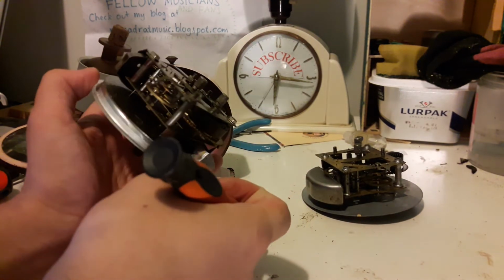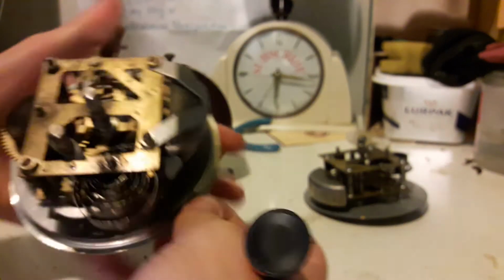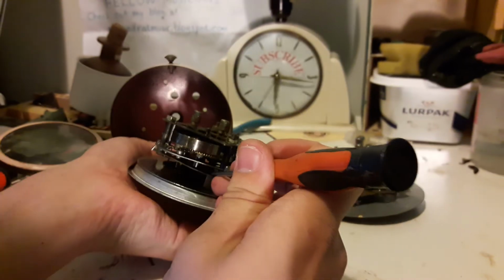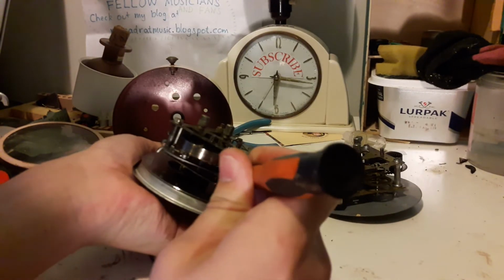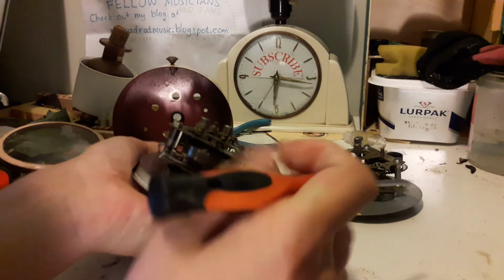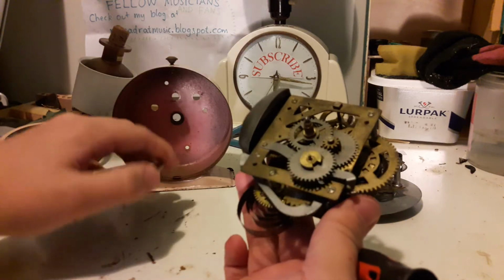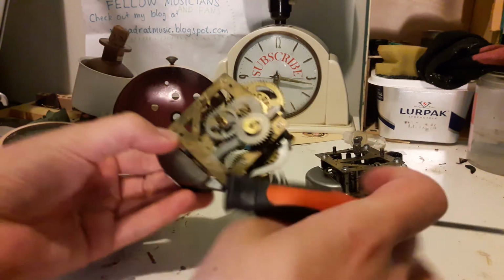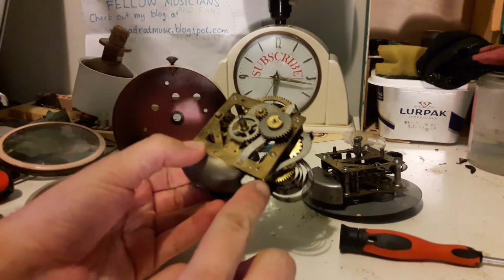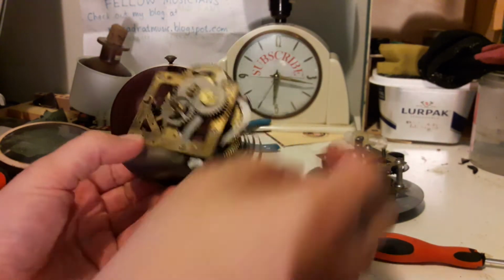Oh yeah, you see some of the tabs are bent, some of them aren't. This one's bent too. Yeah, I think this should clean up pretty nice. It's literally a 66, but with different plate bolting.